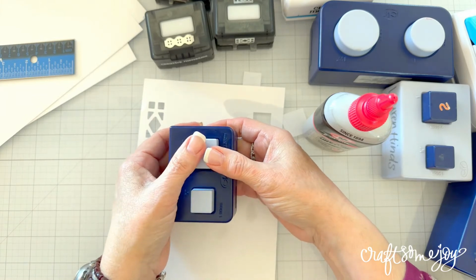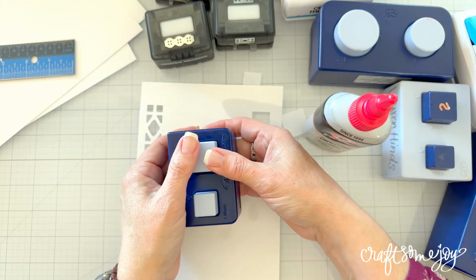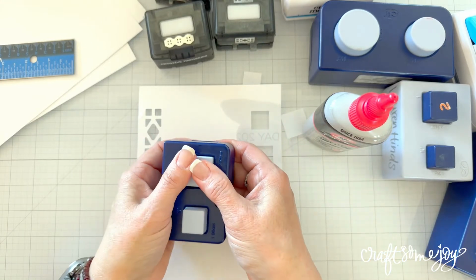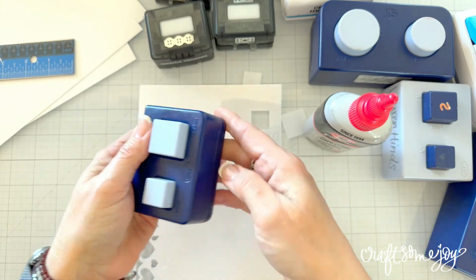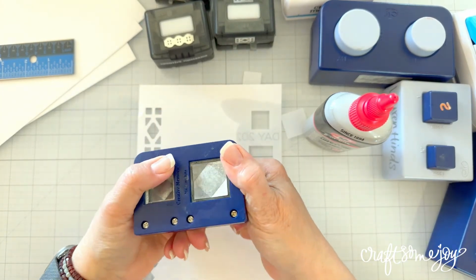Okay. So do you own the small little squares punch that you can change the amount of squares you want to punch out? It's pink. Oh, yeah, I think I know which one you're talking about. I think, yes, we can try that one too. Is that one stuck for you?